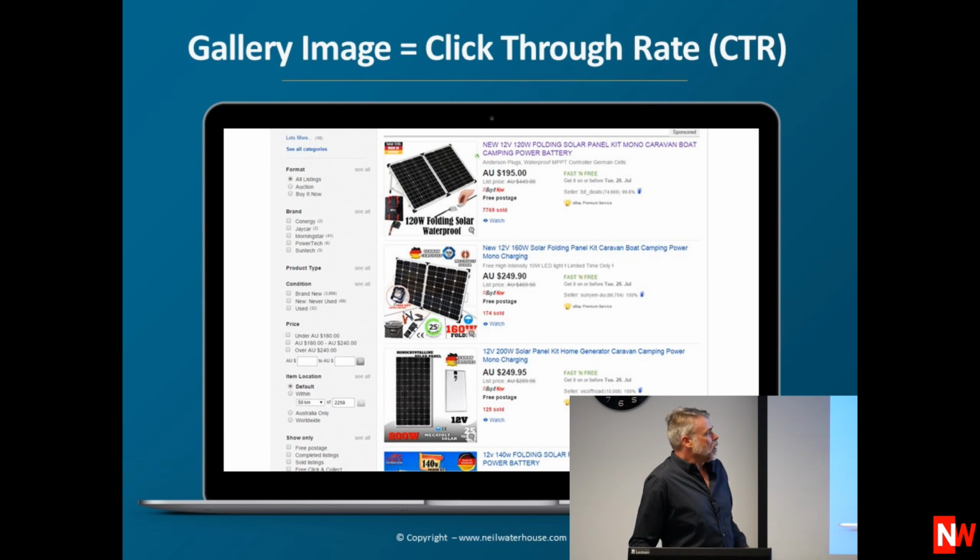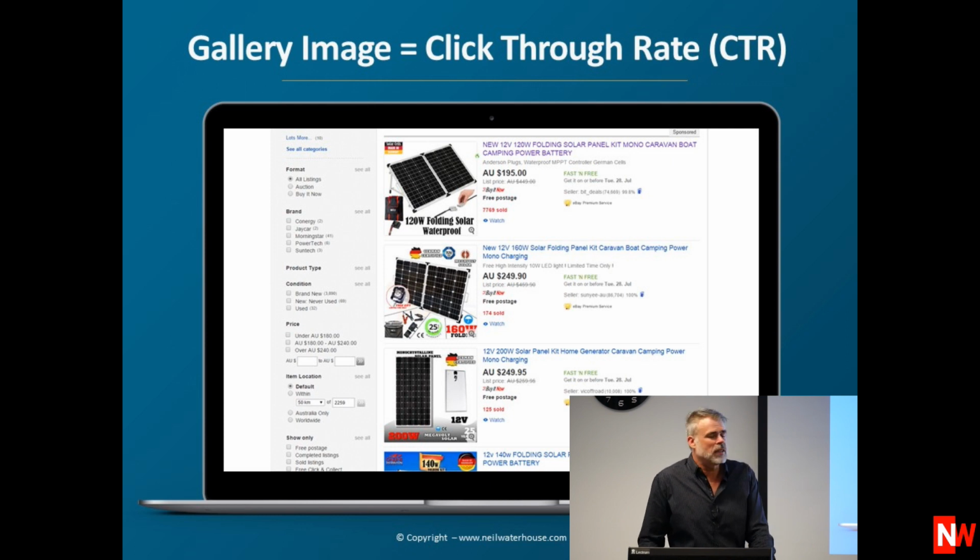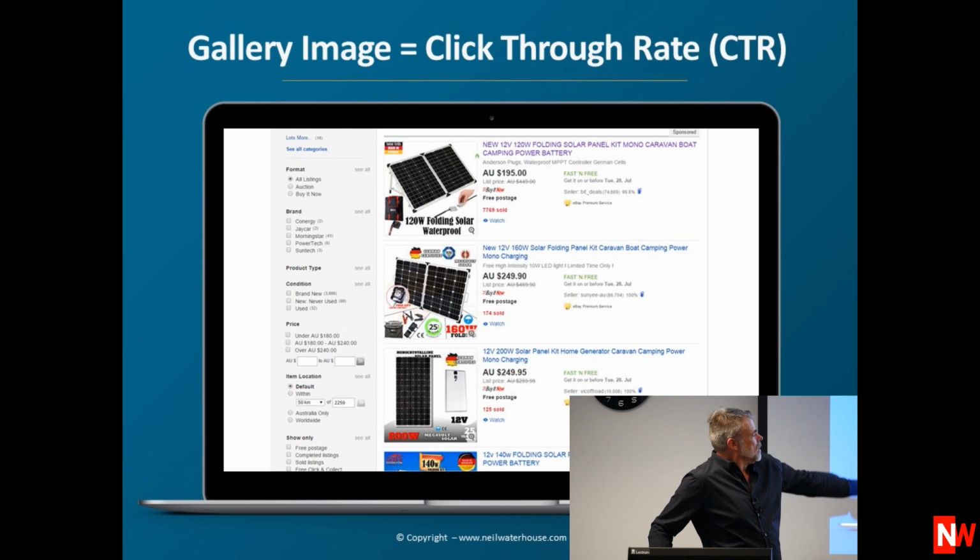So the gallery image is image 1. Like I mentioned before, you can upload 12 images to eBay, and this is image 1. When people are looking on eBay to buy something, they've got itches they want scratched. If you can scratch their itches, they'll click on your listings. If they click, that's called a CTR, or click-through rate. That dramatically improves your sales, because they go into your listing and you've got a fair chance of selling to them. So if you put these things on here, it's a big good thing.